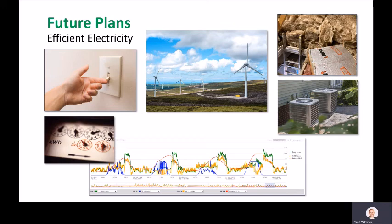We're also going to be looking at increasing our energy monitoring and analysis capabilities to identify priority areas that we can look to improving in the future. So that's a big part of finding out where we can reduce carbon usage.